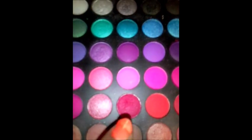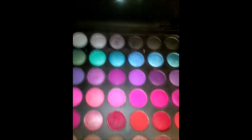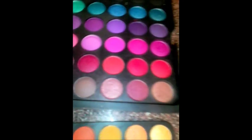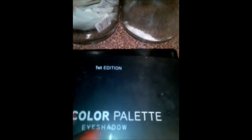This color right here is actually red. It looks pink, but it's actually a reddish color because I kept looking for red eyeshadow, and finding red eyeshadow is so hard. So I was able to get it out of this palette. At the time, the palette was around $15, but now they have it for like $11.99.